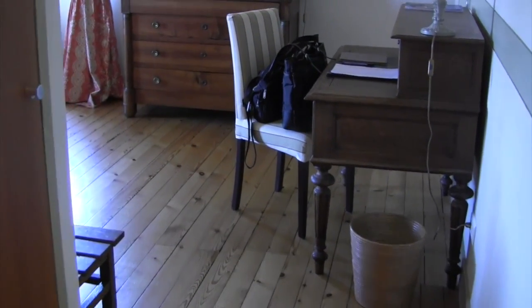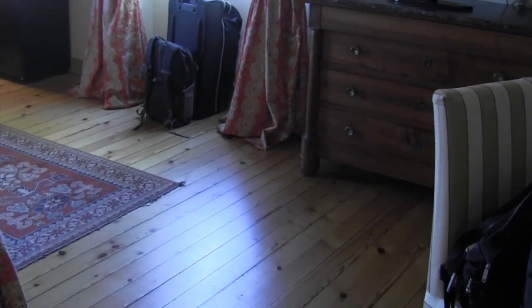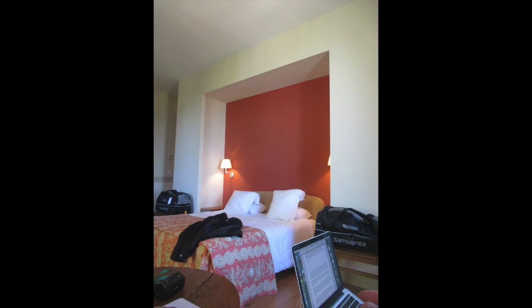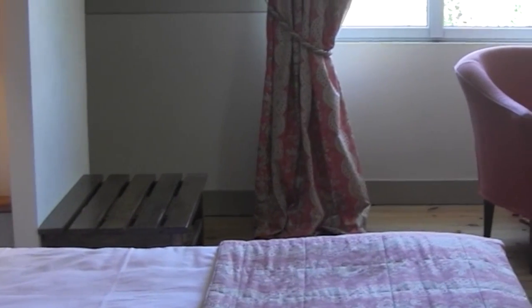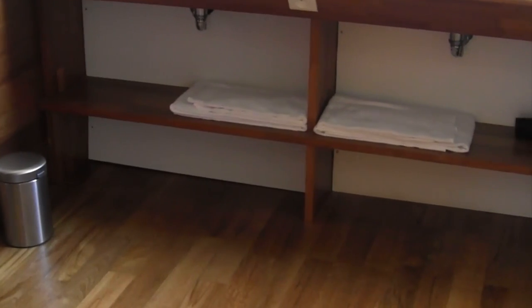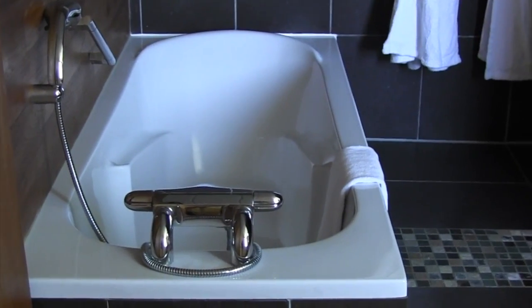This is our nice room at the Chateau Pichon. Old knotty wood pine floors. Large spacious room. 2 luggage racks. This bathroom is quite fancy, not old-fashioned. And there is a big soaking tub here. And then up this step, we do have the bathrobes.